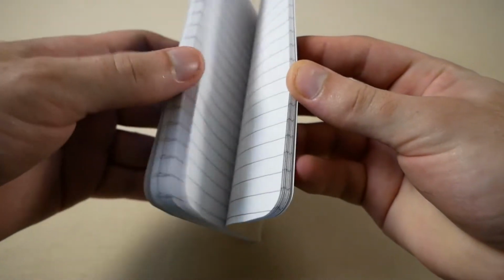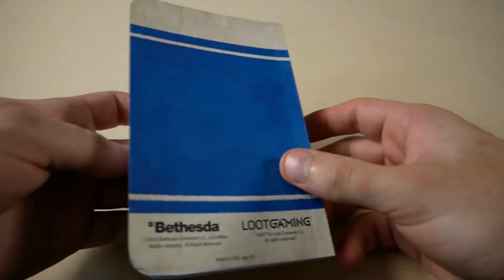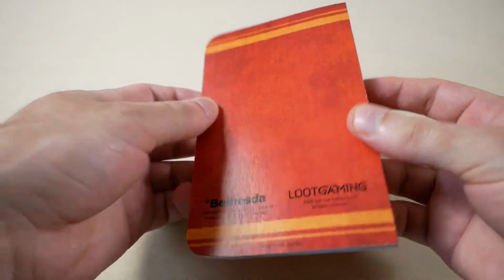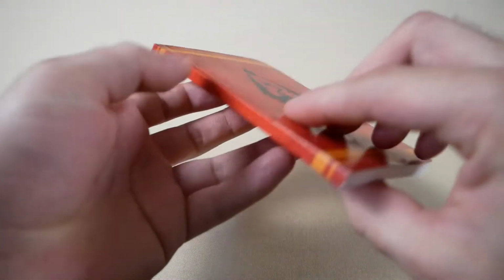Yep, that's exactly what I thought there. They're just little notebooks. Not bad. Not great. Probably, being that this is the last box, I would expect it to have the best stuff in it, and it sort of does.